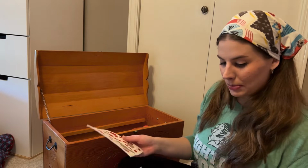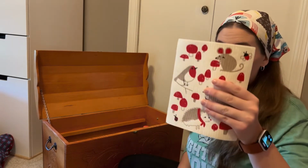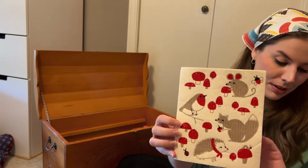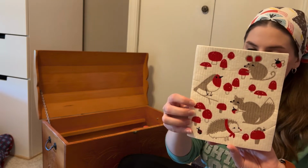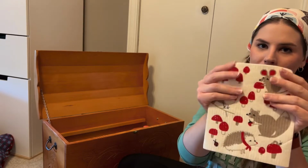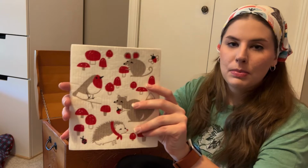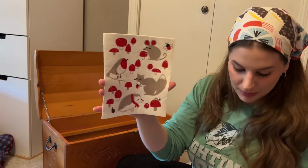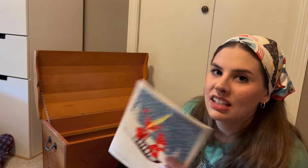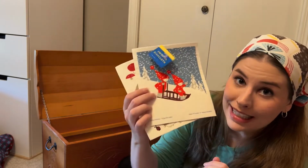I have a couple of Swedish dishcloths. Oh my gosh, I forgot. These are so cute. These are awesome. If you don't use these or have never used one before, you should definitely try them out. They are made in Sweden, and they're just a really durable, eco-friendly type of kitchen scrubby that you can use. They come in lots of different designs. I get them at the kitchen store we have in town here, but you can get these online. The brand is Now Designs, made in Sweden.